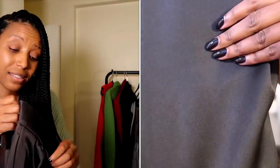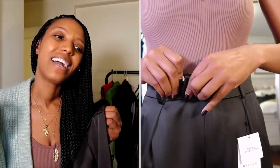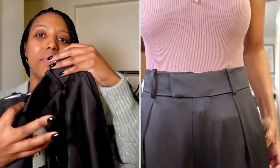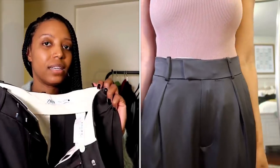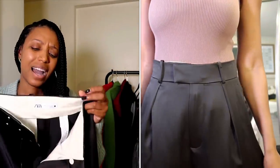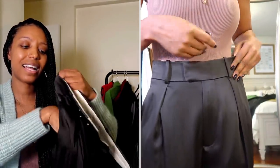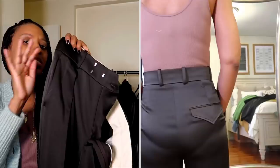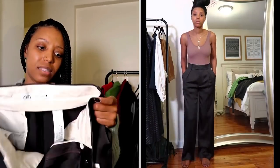$89.90. These are chocolate colored pants. Okay, pause, let me say it again. Chocolate colored pants. They are wide leg. I love the thick band here. They didn't give us $89.90, but I'm gonna take it. These are super cute. They come really long. They sit high waist. There are pockets on the side, and I love the side pocket here. Not when they do that pocket up like here, that does not work well for my shape. So I love, love, love these pants.